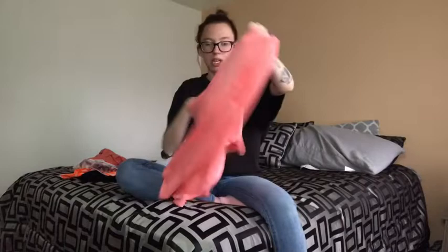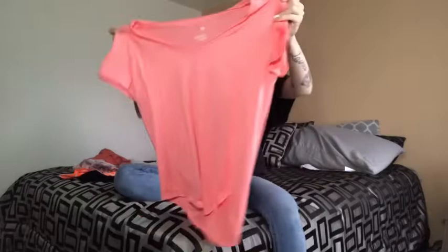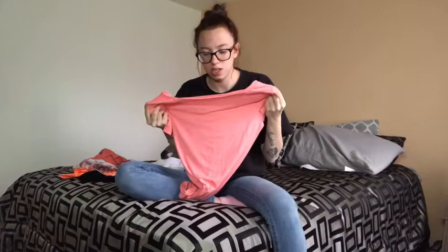And then I got the same shirt in this color because I live for this salmon color. Like, it is honestly my favorite color, and I just think it complements my skin tone, and I just love it so much. It's very soft, and this is in a small as well. So I should have sized down and got an extra small in both of those, but I'll make it work.